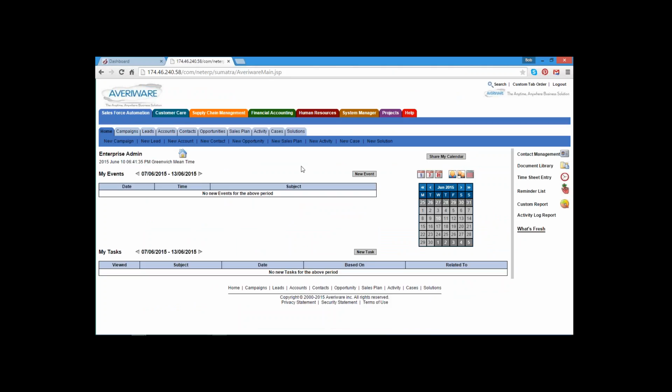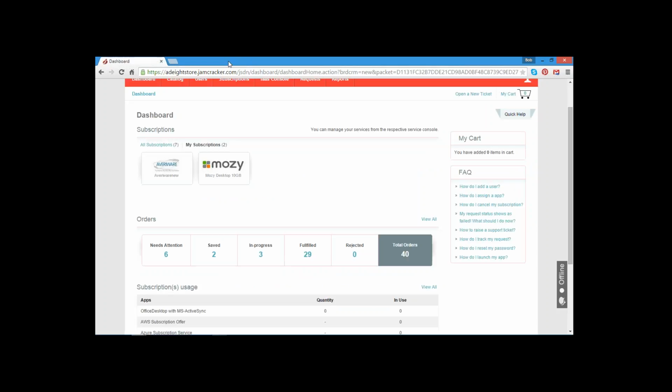Okay. Now, the roles of the user within that software as a service platform, in this case, Everywhere, are independent of the roles within Jamcracker. You'll probably have a Salesforce.com administrator who's maybe someone in the sales team, or one of the people supporting the sales team, but they're not necessarily going to be an administrator of Mozi nor of the Jamcracker platform itself. All of those roles are independent for each of the platforms.